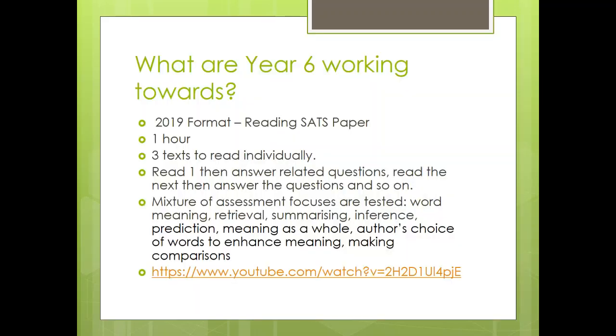Obviously, Year 6 are working towards gaining sufficient skills to pass their SATs papers successfully. And those skills are life skills as well, of course, so there's no need to explain the benefits from that. The SATs reading comprehension test is quite challenging. It's 1 hour long. The children are given 3 texts to read.